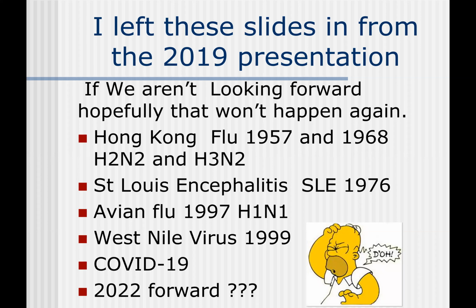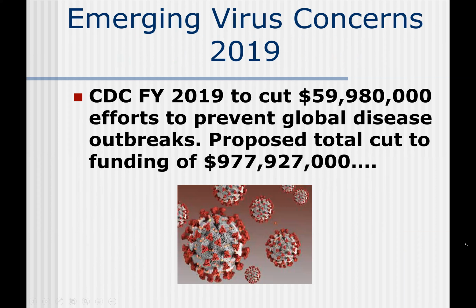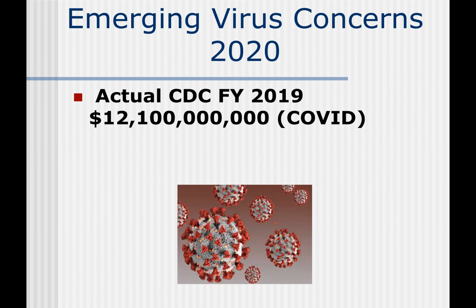and we don't really know what else is out there, but we really want to concern ourselves with making sure that CDC is funded well. In 2019, their budget was cut by about $595 million, right before our funding. In actuality, though, CDC for fiscal year 2020 did receive $12 billion in funding just for COVID response, not for all the programs, but just for their end of the COVID response. So we know we can throw money at things, but year over year, it's really important to make sure that we do that.